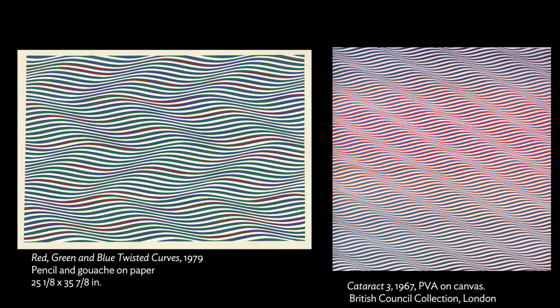And when I was trying to find a JPEG of this image for the PowerPoint, I came up with about 5 different versions. And I was like, wait a minute, which one is Cataract 3? They were all Cataract 3. But you can't really catch it. You can't catch a precise image because every camera, every eye interprets the work a little bit differently.